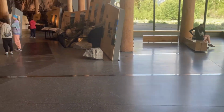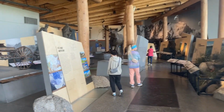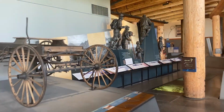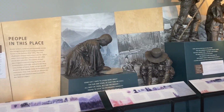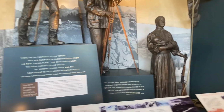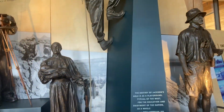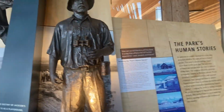And huge display area that's really great to go through. Check that out sometime. My favorite part of it is right here. It's from the early settlers, Native Americans, miners, explorers, people discovering it, settlers, climbers, and us.